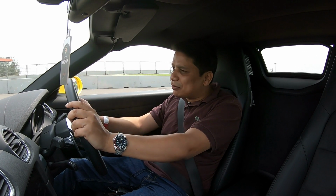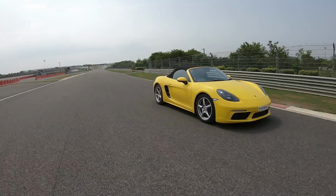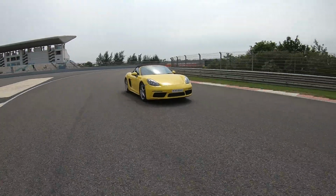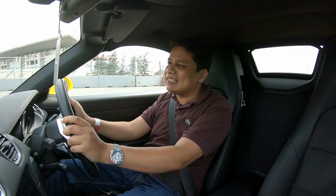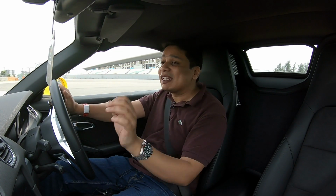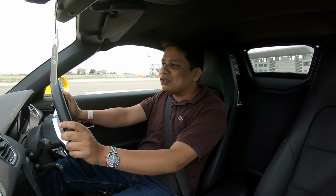Now, talking about the overall agility of the car, this car is yellow in color, but it loves to change directions as quickly as a V does, and it's a phenomenal car. It's a perfect car to bring onto the racetrack for that track day event. It'll just put a smile on your face.